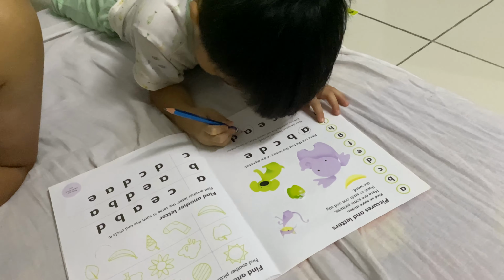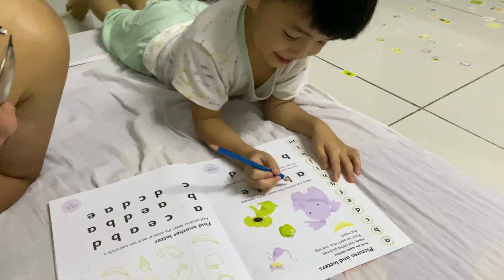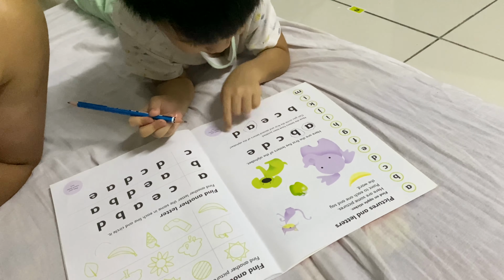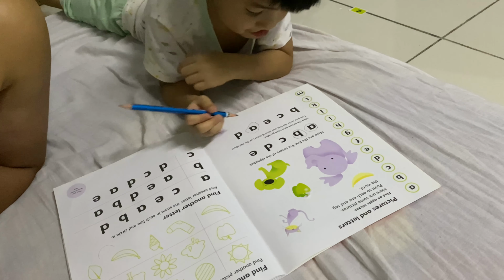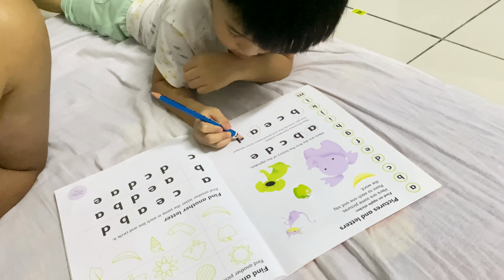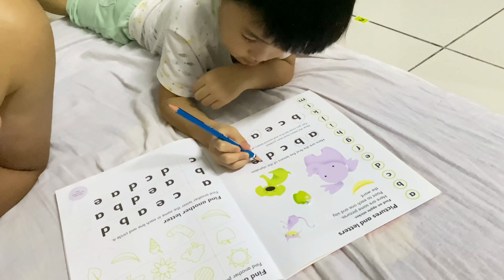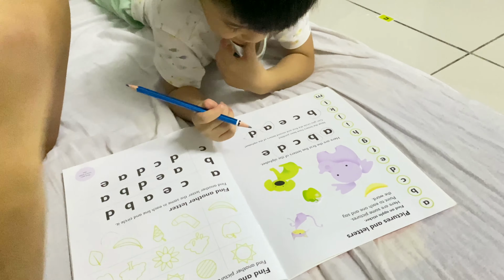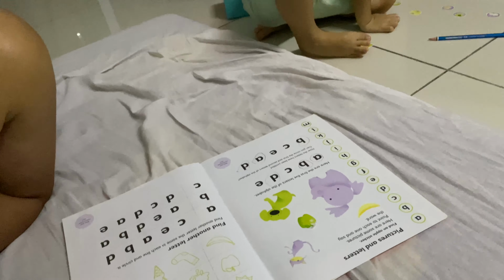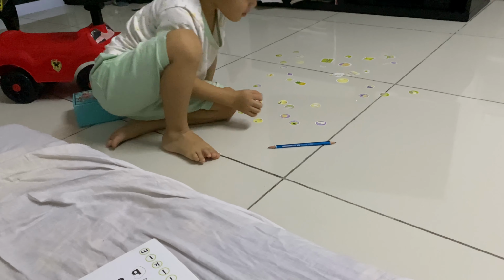Which one is the second letter? Second is number two. What is that? B. Alright. Another one. The second one, number two. Okay, now you have completed. No, you don't have to. First and the second letter only. That's B, it's okay. Right, now you can put a reward sticker. What reward sticker would you choose?